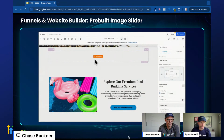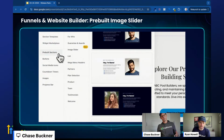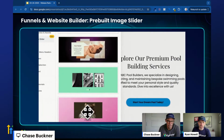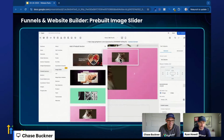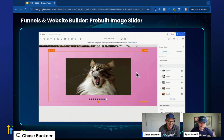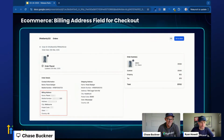Gotta love folders. Everybody loves folders. Funnel website builder, we now have pre-built image sliders, which is sweet. In the pre-built section, you don't have to start from zero. You can drag in a cool example and work from there. Yeah, start with this cat and keep on working. Nice.